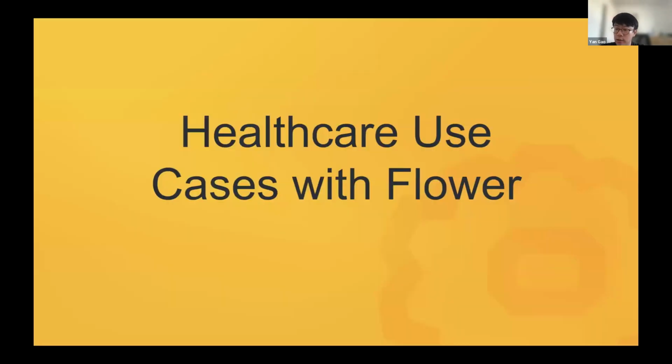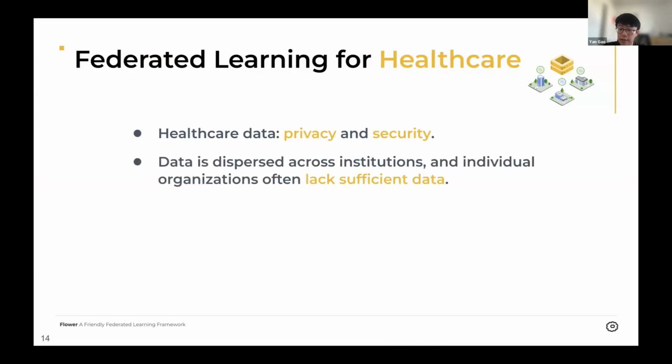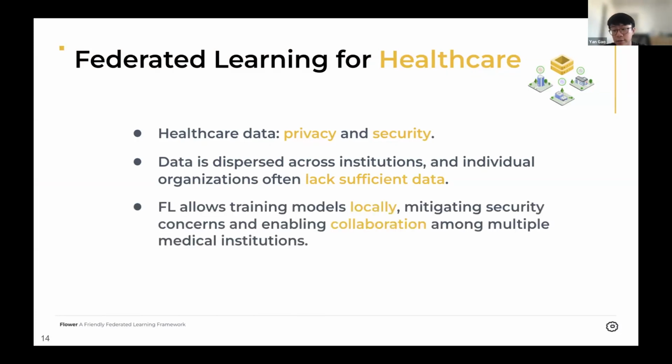Okay, now let's move on to the medical or healthcare use case. Same story. The healthcare data is highly sensitive and private, and it contains information from the patients. It is dispersed across many institutions, and individual organizations often lack sufficient data to build effective models. So federated learning in healthcare allows machine learning models to be trained without transferring the medical data to a central server. Instead, the medical institutions train the models locally, and this mitigates numerous security concerns by keeping sensitive data local, while also enabling collaboration among multiple medical institutions.